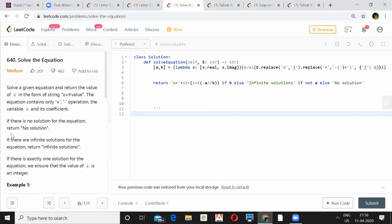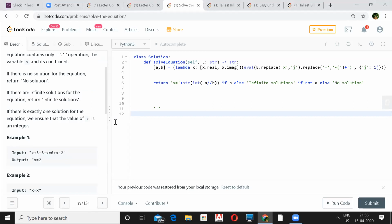The concept is that I'm dividing the numbers into real and imaginary, and depending on the imaginary part, I'm checking whether the solution would have infinite or not. You'll post it with the explanation in Slack.